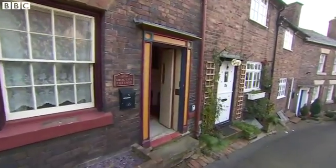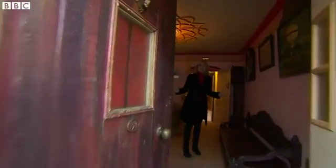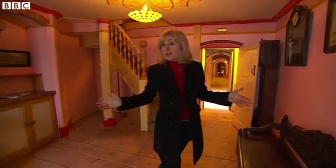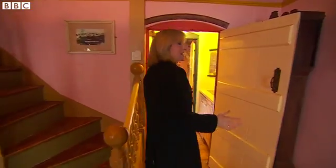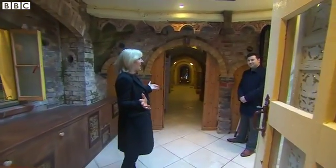From the outside, it looks like a traditional property in a terraced street. And when you step inside, it initially looks like a cottage built 150 years ago for the railway workers here in Bridgnorth. But step this way and you get a sense of the unusual. Here, the old galley kitchen, but that's where the cottage would have stopped. Step inside here and you've got something totally unique.